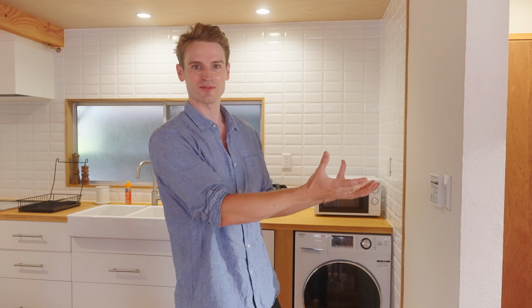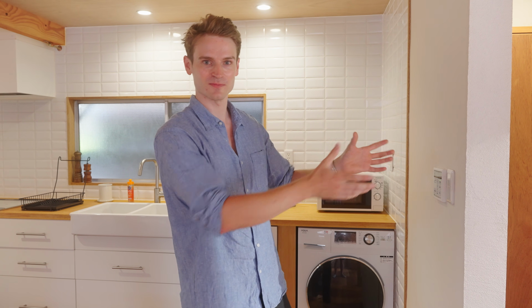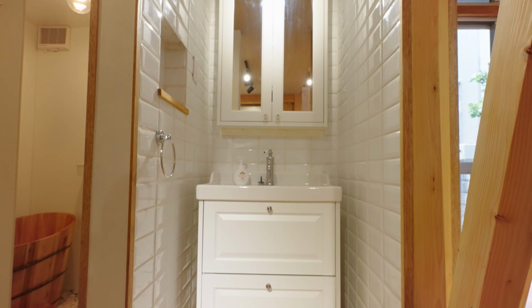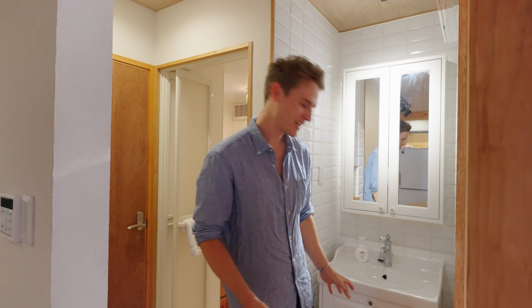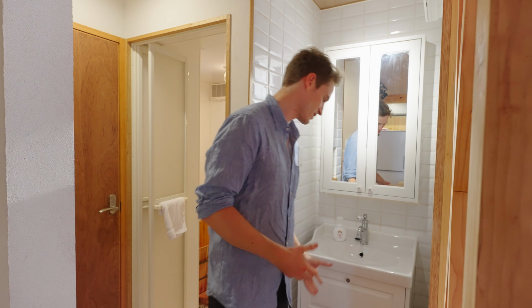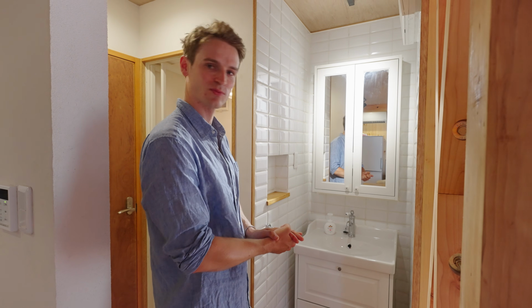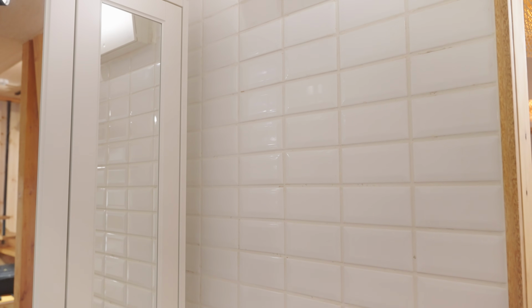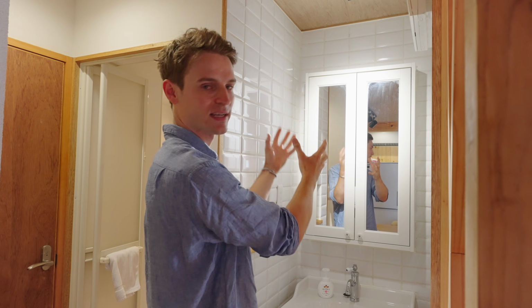Let me show you the bathroom area as well and explain what we were able to save and what we weren't able to save, and my favorite things about this area as well. So one thing I had a little bit of a hard time with was finding a great vanity, and now we have a porcelain one with wooden shelves, wooden drawers, and also the same tiles we have in the kitchen. Mirrored cabinets as well, reflecting light.